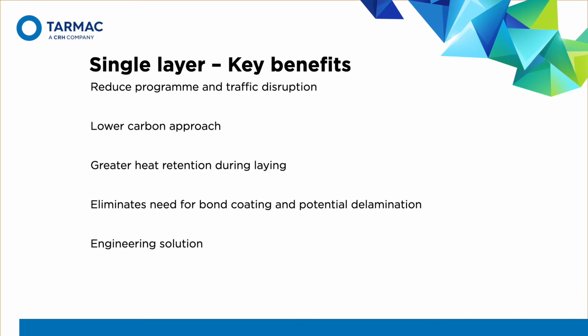It enables servicing program times to be reduced, and that reduction reduces the disruption to road users. Reductions in both the amount of asphalt used and the saving on program provide lower carbon numbers. The increased depth of single layer enables greater heat retention, which will assist during the compaction phase. Asphalts that are compacted at the optimum temperature will be more durable.